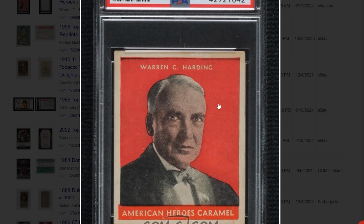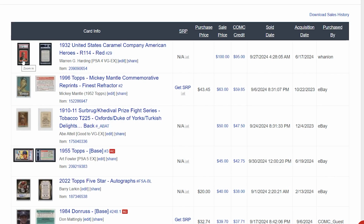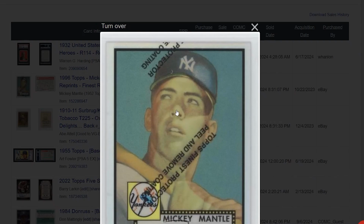It was made with a Streamlit app. But Warren Harding over here, this is a 4. These 32 Caramels in 4s are about $100 or so. I want to say I paid like 60 or 70 bucks buying this 4. So nice little profit for 100. This is another card. Mantle has a lot of reprints of his 52.